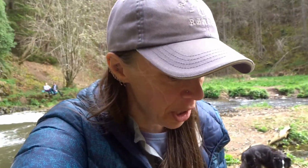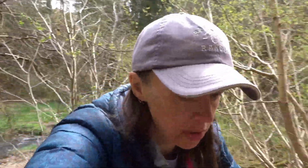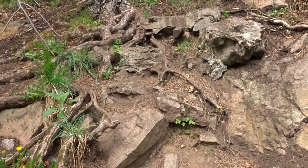Alright guys, onwards, upwards, westwards, eastwards, whichever direction we're going, to the coast. So it's actually east. Oh, let's hope I can get back up this now. I'm not exactly wearing the right shoes for this. Holy moly. This is what we have to climb up.